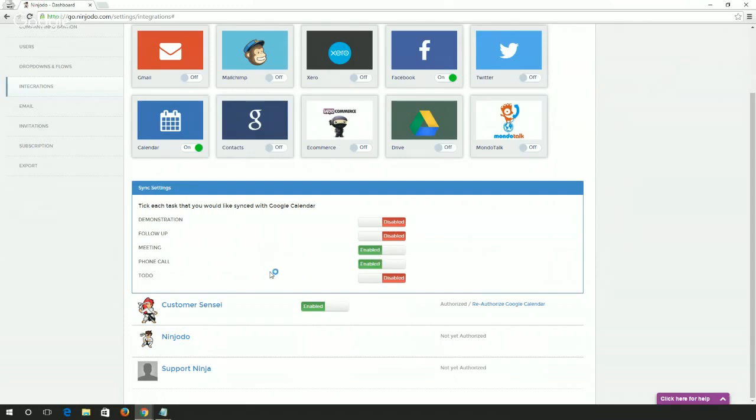But if you also wanted your follow-ups to be set into your calendar, or your demonstrations, or any other task type that you choose to create, all we need to do is just come over here and click toggle. Now what I'll do is perhaps do follow-up. And that is now enabled. And so any task that's a follow-up that's in the future is now going to be syncing, no problems at all.